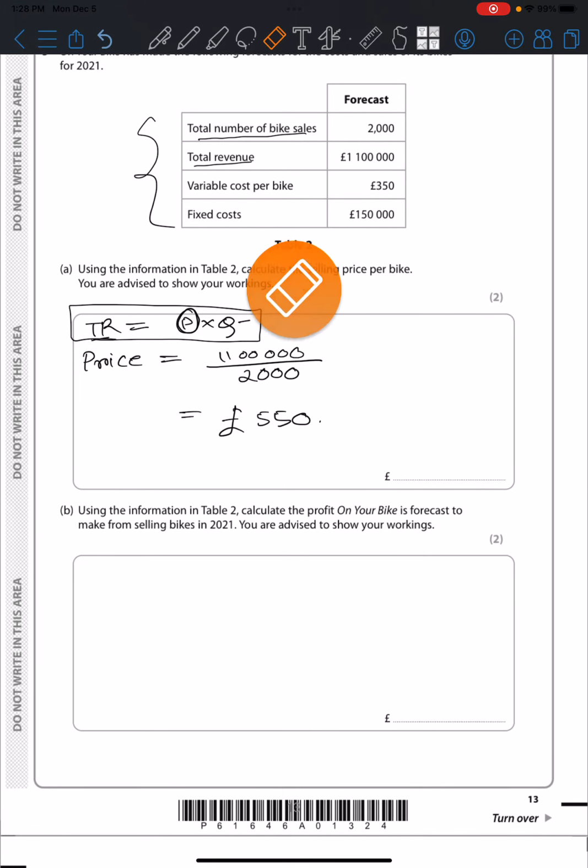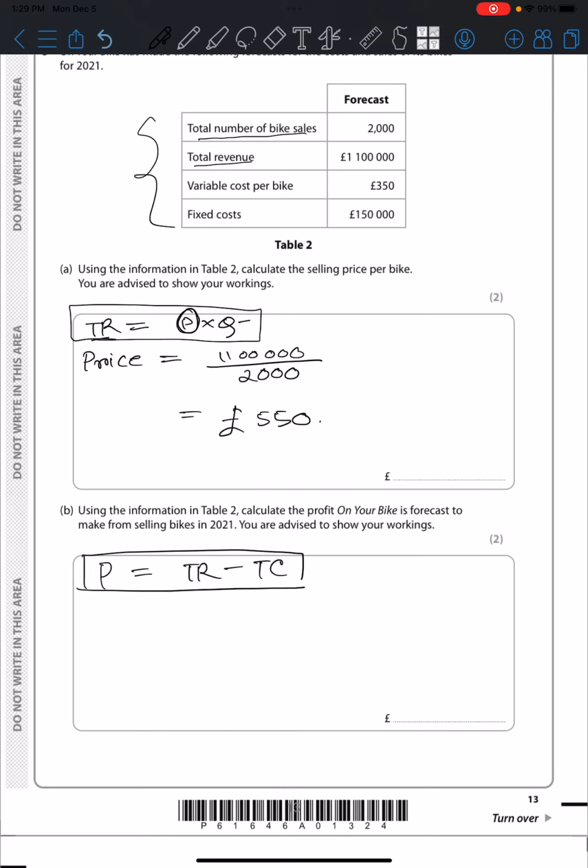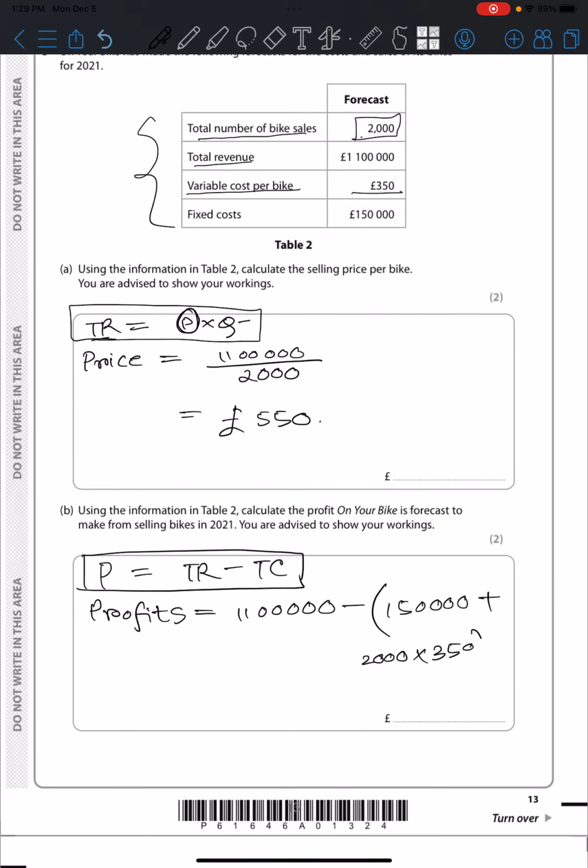So profits equals total revenue minus total cost. As we all know, this is again another important formula. So profits will be total revenue minus total costs, which are fixed costs plus variable costs. So we have variable cost per bike, which is 350. We have the number of bikes which are sold, so this will be 2000 times 350.